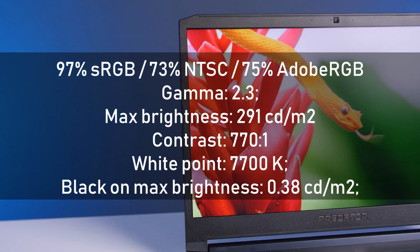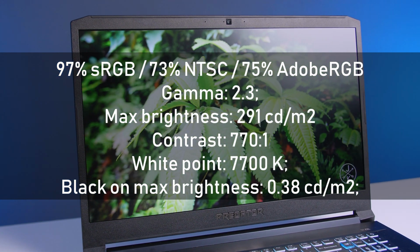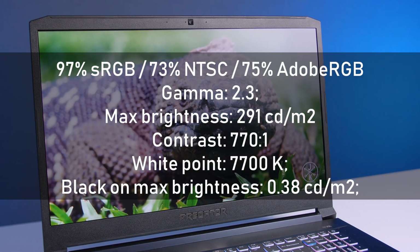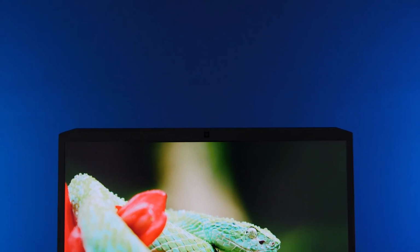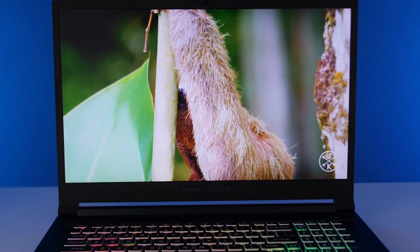The display is definitely great for gaming, but the color accuracy, contrast, and peak brightness are only above average. So any high production color grading work, you would most likely want to do that on an external display. But honestly, for just YouTube videos or gaming, it's also going to be completely fine. I've even just edited all of my recent videos on my Triton 500 and the colors all look to be pretty decent to me.